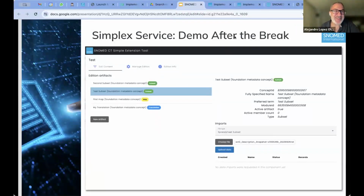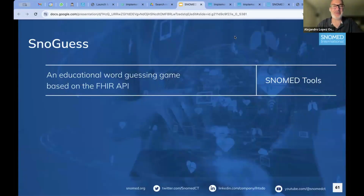So you have your edition artifacts here. You see how you have a subset, you have a map, you have your translation. And when you click there, you have the options on the right to operate over that subset. Yes, and the UI tries to guide you. It says, okay, you have a subset, you need to choose a file that will import the content you need, and it's really a guided idea of how to go through that.